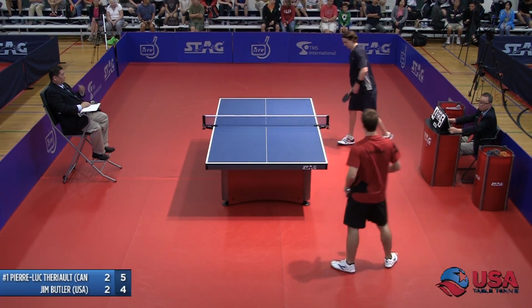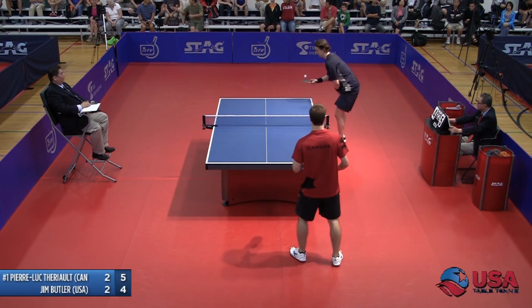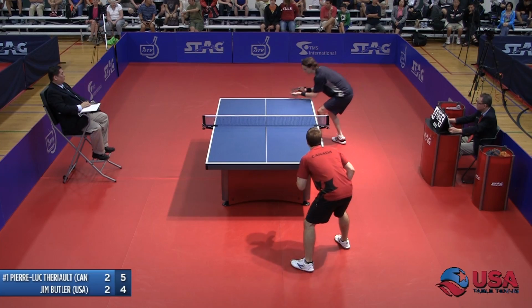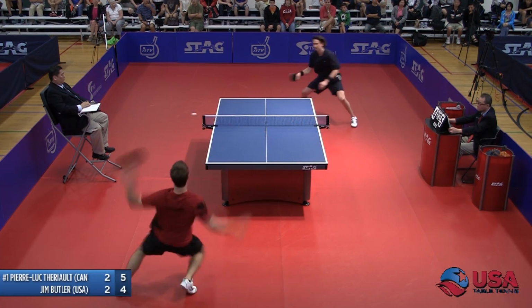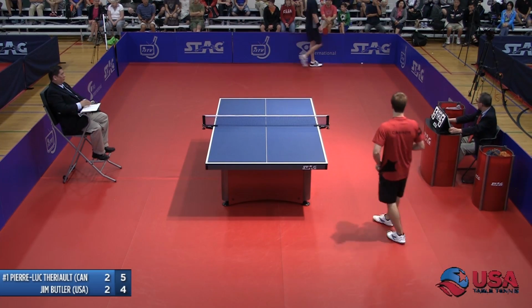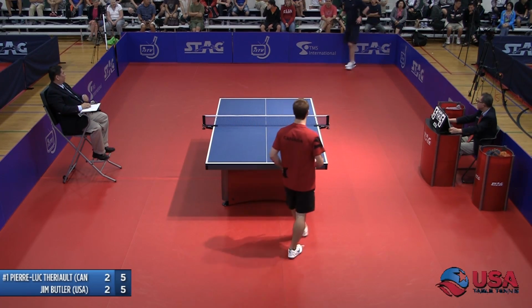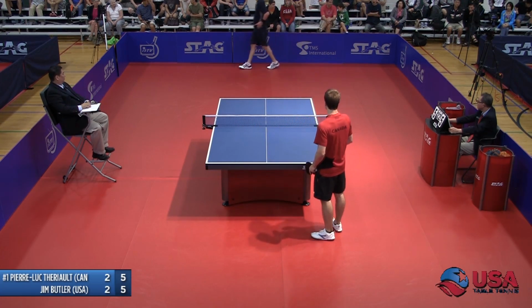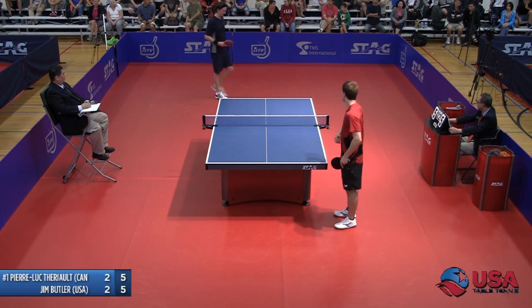And again, the off the table forehand exchange. I think Theriault has a little bit of advantage unless Butler can find the right placement. But just shot for shot, I think Theriault is a little better off. But look at that backhand. Wow. Backhand off a little bit of a too short ball by Theriault. Butler makes him pay the price with that backhand. No question about it. Well, we're tied up at 5 each here in game number 5.